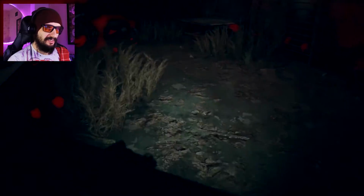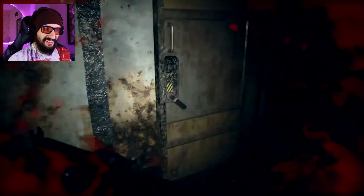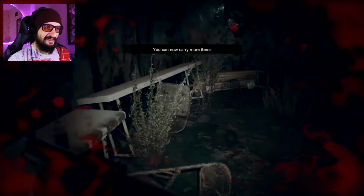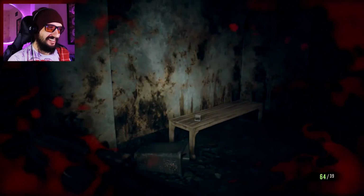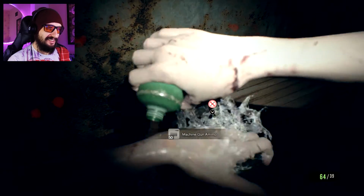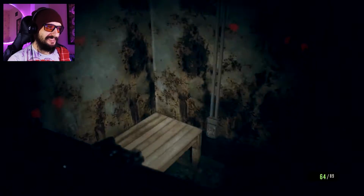Alright, go, go, go! No! Did it get in here? No, okay, right. Oh, Mia can carry more space. Oh, and you get one back for your efforts, for doing all that. I think we need to heal a bit there, Mia. Yeah. Get some more machine gun ammo, which is quite handy.